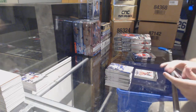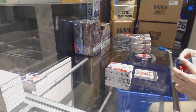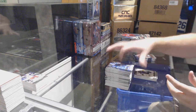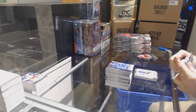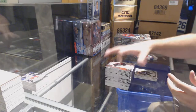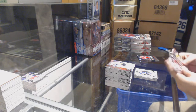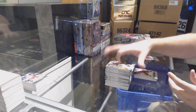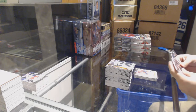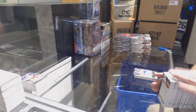Tanner Kero Young Guns for the Chicago Blackhawks. Brian Elliott for the St. Louis Blues, Canvas. Mikko Rantanen, Marquee Rookie for the Colorado Avalanche. Burakovsky for the Capitals, Canvas. And David Musil for the Oilers, Young Guns.